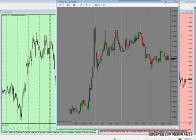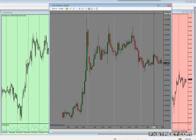So, anyways, I do trade a little bit with a forex broker, but I find that for my own personal trading, the futures markets are far better, far superior. There's a few disadvantages, but anyways, yeah.